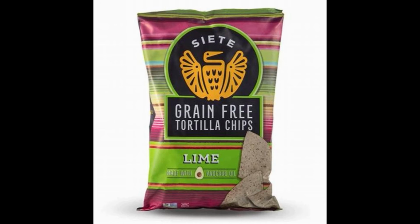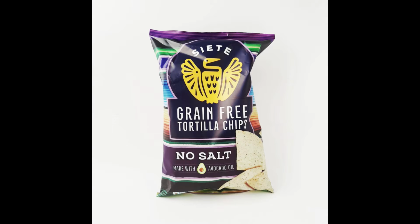Okay, so for this next one, it is Siete lime chips. These are really good. I've tried the lime chips you see here, and then I've also tried the regular tortilla chips, but with no salt. And the no salt's actually really good. I guess it doesn't bother me that much because I always have some type of dipping sauce, which you'll see one of them that I'm using coming up soon.